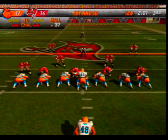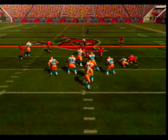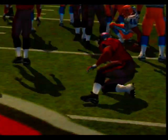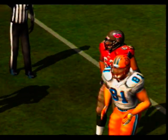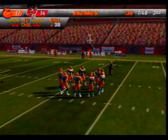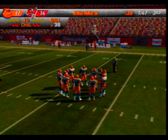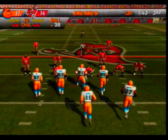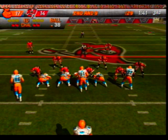Avery, the lone setback. Hand off to the tailback. They'll spot this one at the 38. He's put on a tackling clinic so far. He now has 8 in the game. Ball on their own 38. Ball on the 38-yard line. Here we go.